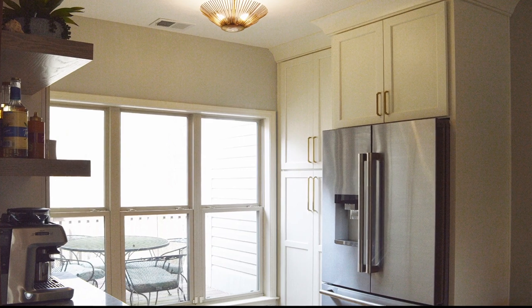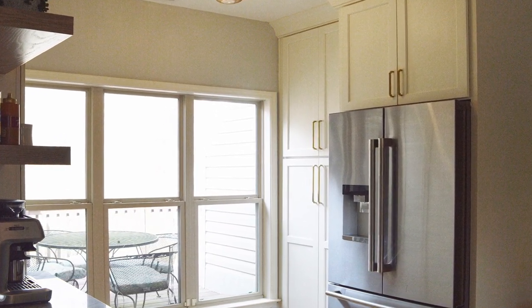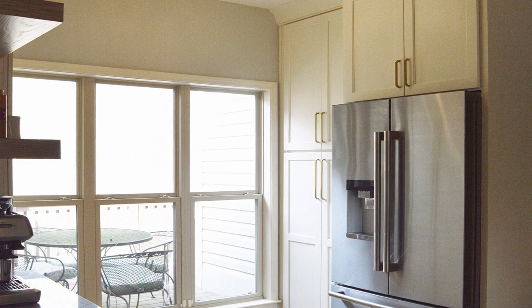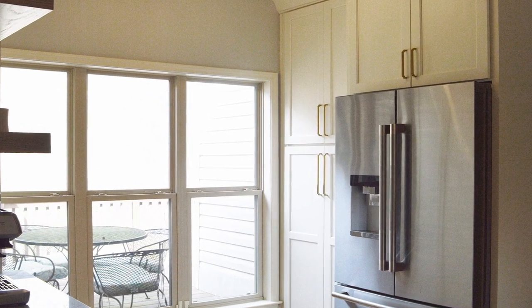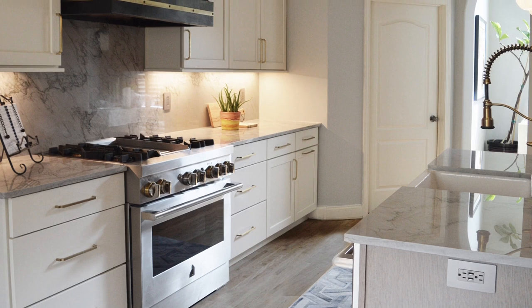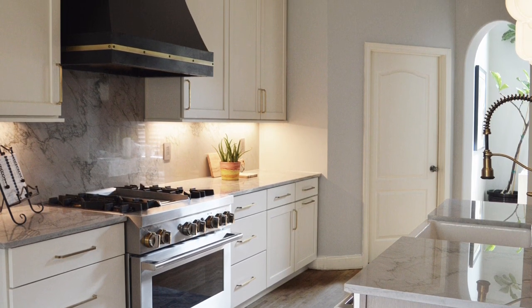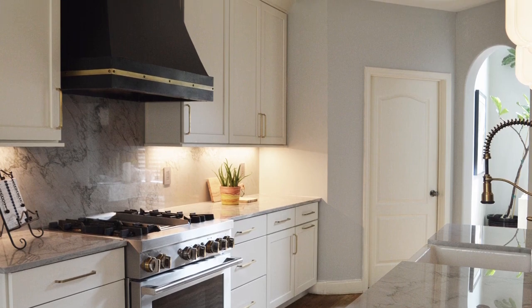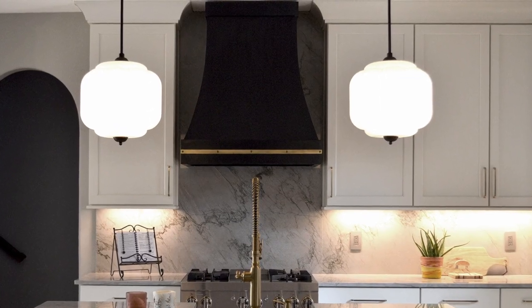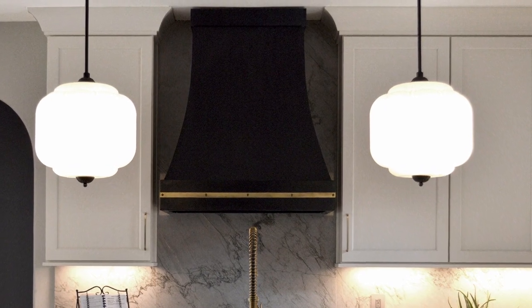Twin pantries flank the windows, and a counter-depth Jennair refrigerator was placed opposite a thin brick accent wall, with floating shelves above the espresso machine area. The countertops are sea pearl quartzite, and they run up the wall on backsplash all the way to the ceiling. A 36-inch Jennair Rise gas range with commercial-grade griddle replaced the small, tired electric range. A custom zinc hood was designed with a band of brass that brings together the gold cabinet pulls and faucet.